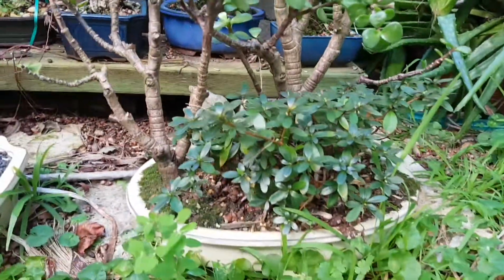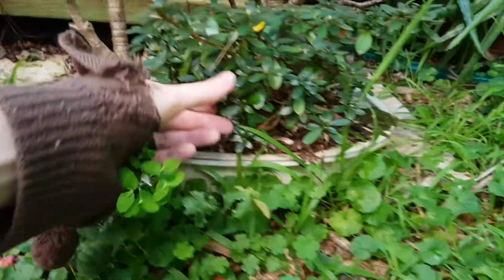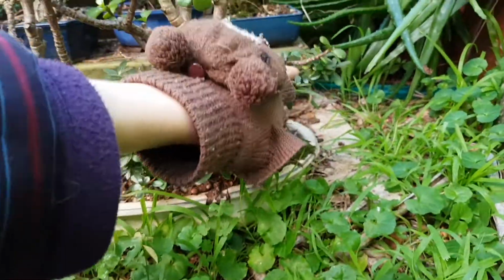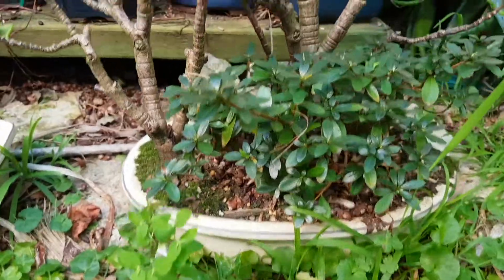And then down here we've got some azaleas, and I'm kind of surprised they survived. That long branch needs to be cut. And they do flower sometimes. I mean, they're probably going to need some fertilizer to flower this year. But yeah, they're doing alright. They just need some shaping, really.